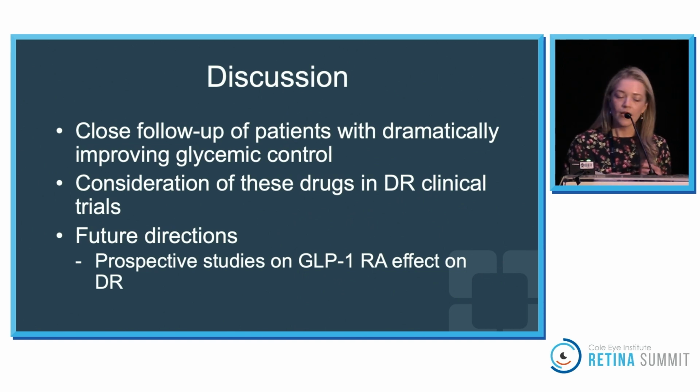So I think it's just something for us to keep in mind as we interpret the data that's out there. Ultimately, it's very important to follow up patients who have dramatically improving glycemic control, and it's been shown before with insulin as well.